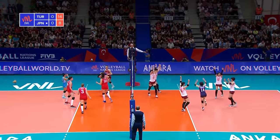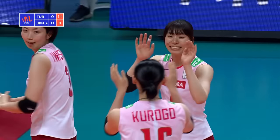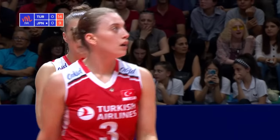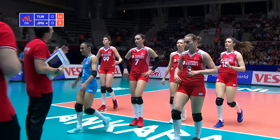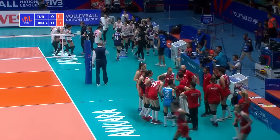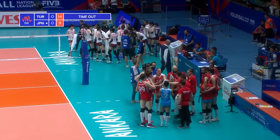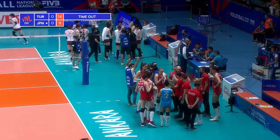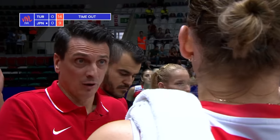Oh, what a block, and that'll make Japan feel better about things. Iwasaka and Shinobi coming together to form an unbreachable wall. Japan, with 3 points in a row to close the gap to just five. Turkey calling timeout, trying to stem the momentum that Japan have established.